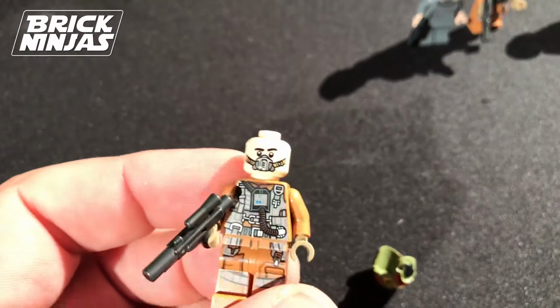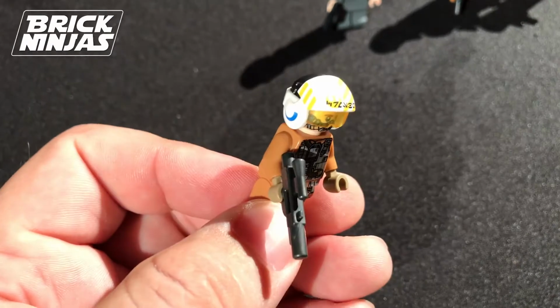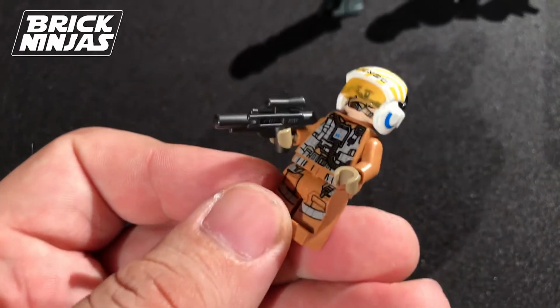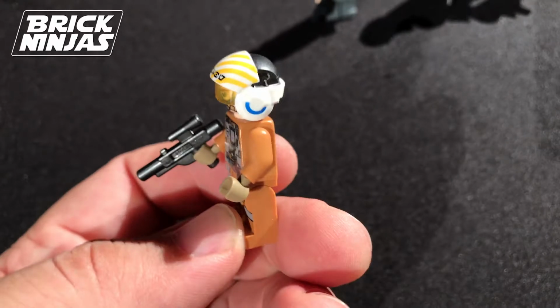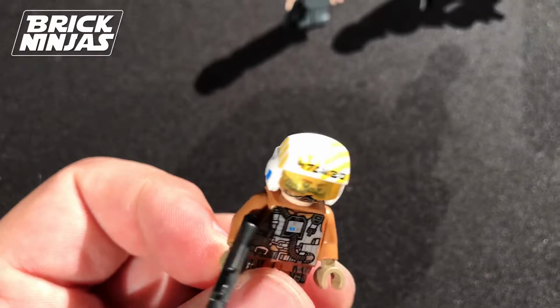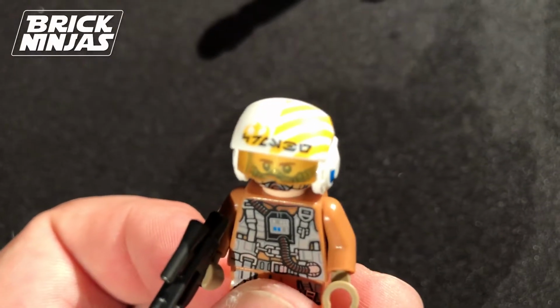That's pretty cool. Alright, next figure. This is the Resistance Bomber Pilot. Again, almost the same, probably the same printing on the body. He's got a bigger gray gun. He's got his own helmet, very similar to the Resistance Gunner Paige. Not completely similar, but you can see that there are differences between her helmet and his helmet right here.